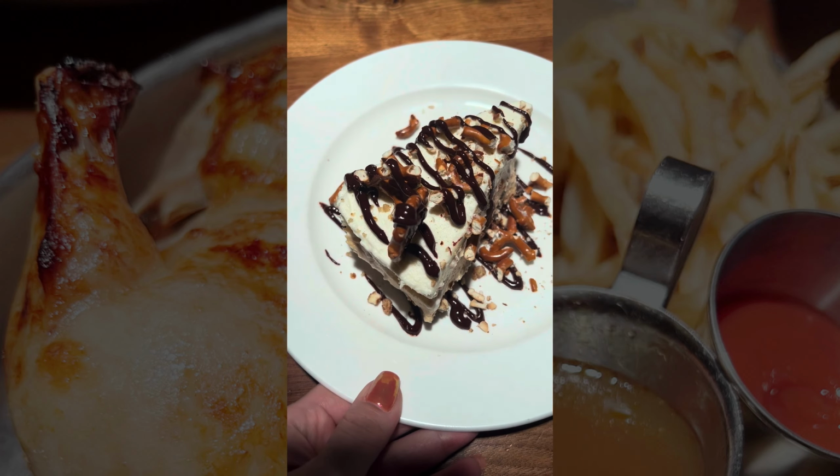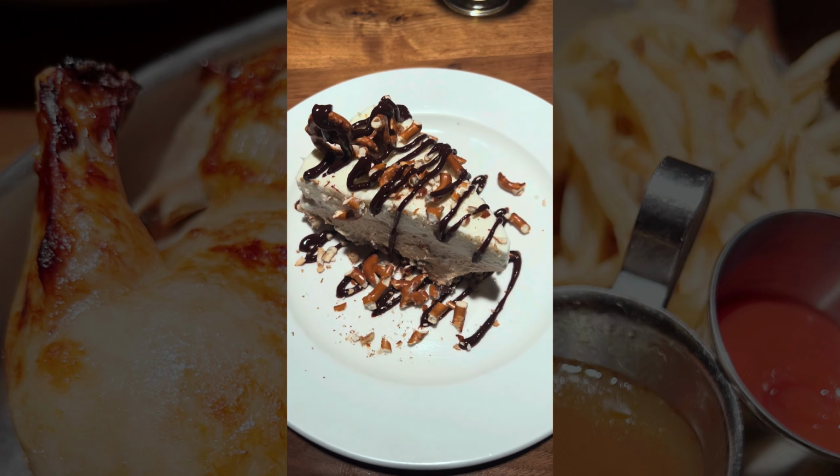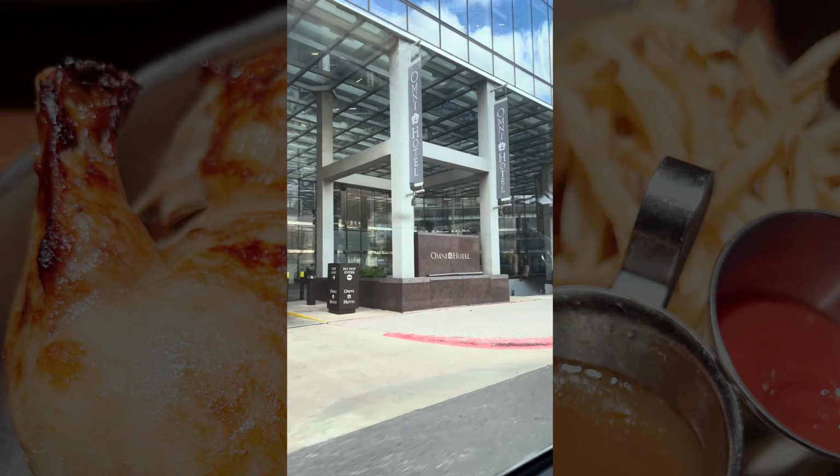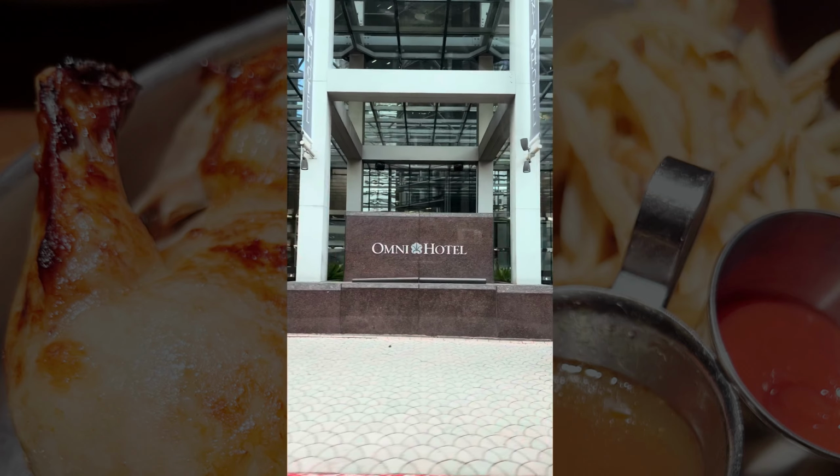Fireman cake. I don't know why this was called this. Oh, fire extinguisher cake? I don't know. It was delicious. It was a peanut butter pie.